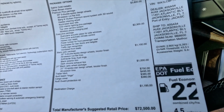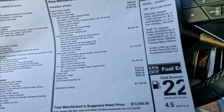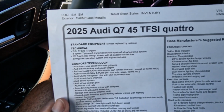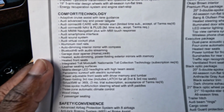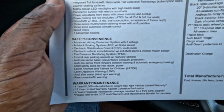Now, we also have a trailer hitch, $750 for that. Audi beam rings, $495 for that. Cargo cover, $385. And Audi guard protection kit, $380. Everything else you see here comes standard for the 2025 model year when it comes to the technical, comfort and technology, and safety and convenience, and our warranty being 4 years, 50,000 miles, whichever comes first.